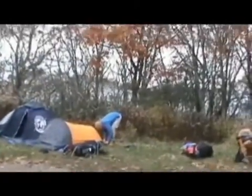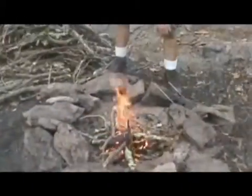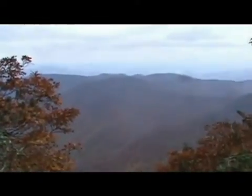Get the ball that went over there. You gotta keep smiling. Check this out. Night number 1 at our primitive campsite. Radio's going, our anti-bear radio. Setting the tents up. Here's our view. Wow.